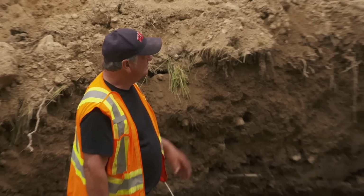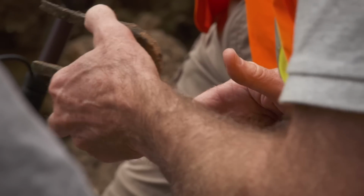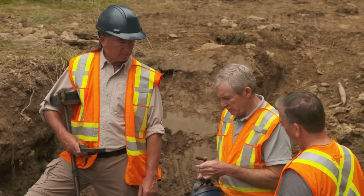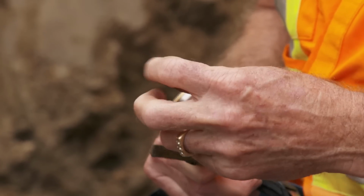What would they use that for? Definitely looks like the thin ends were to be driven into wood. Yeah. And you think this is hand forged? That's what it looks like to me. A hand-forged iron staple or fastener?